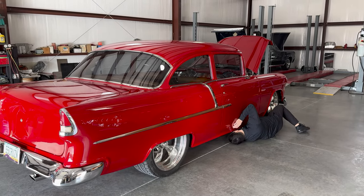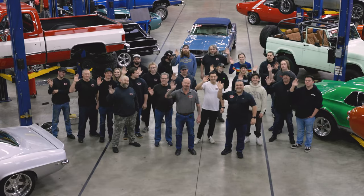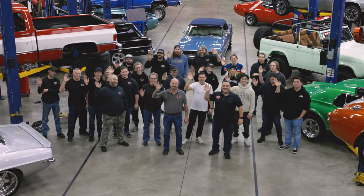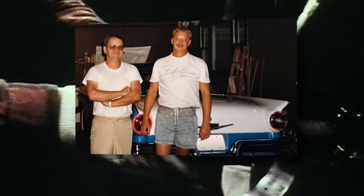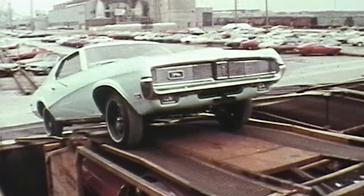Think of us as your expert hands, eyes, and ears to make sure that you end up with the highest quality car. We have almost 50 team members here at Vanguard, and every one of us is a gearhead. Growing up around the Motor City, all of our families worked in the auto industry. I grew up working in the garage with my dad, and we worked on countless classics over the years. Around here, cars are a way of life.